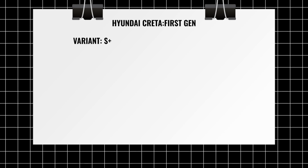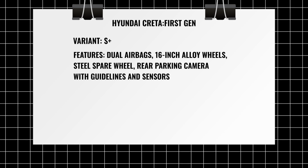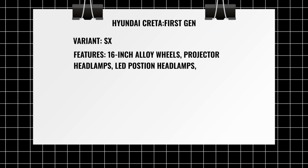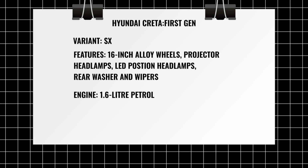The S Plus added dual airbags, 16-inch alloy wheels, a steel spare wheel, a parking camera with guidelines, and this variant was only available on the 1.4 litre diesel. This was the highest trim level available with that engine option, so this is something to keep in mind. Up next, the SX variant. This added 16-inch alloy wheels, projector headlamps, LED position lamps, rear washer and wiper, and this was available with either the 1.6 litre petrol or the 1.6 litre diesel engine.